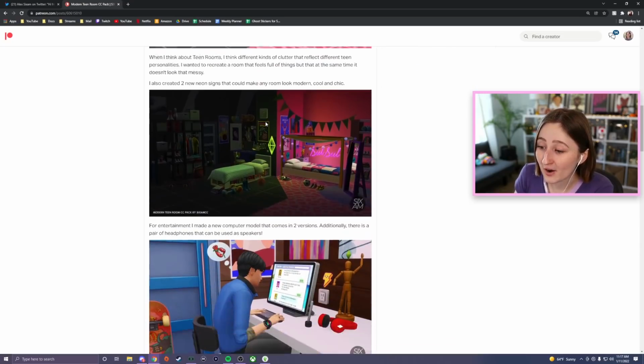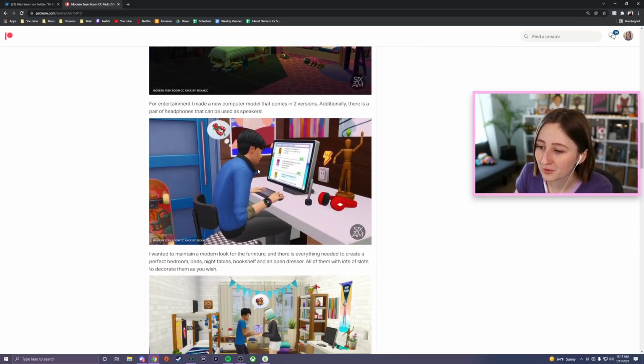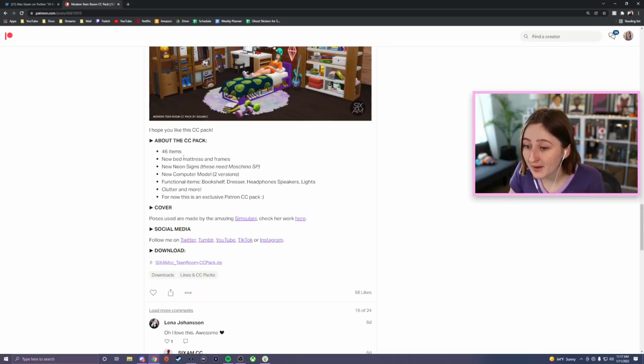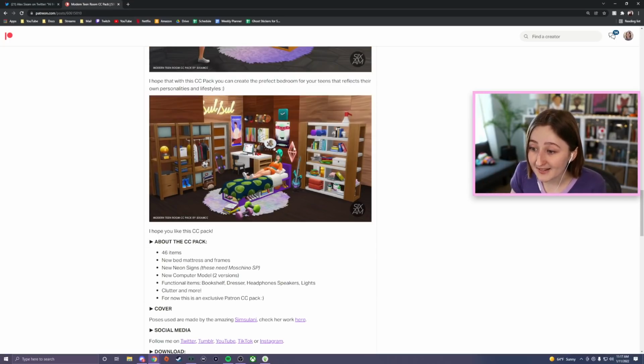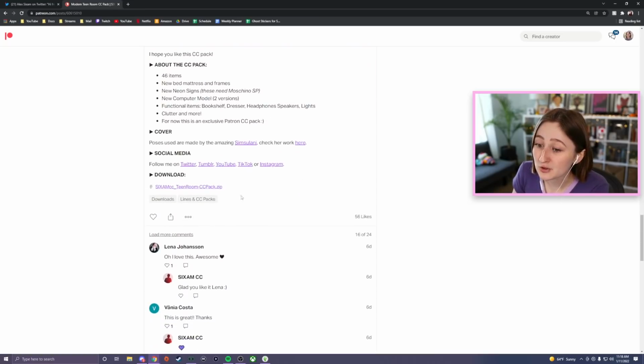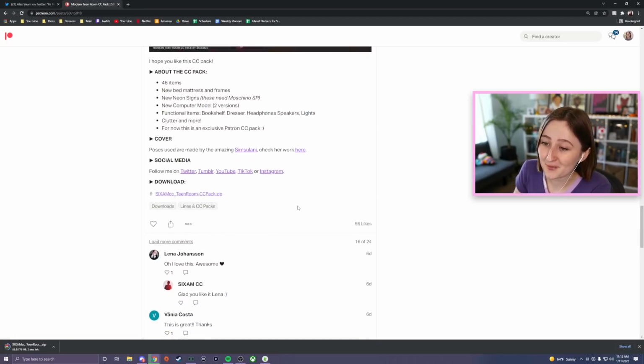There's a lot of really awesome screenshots showing off all the new stuff, which I've just been drooling over for a few minutes here. But it comes with 46 new items, a new bed, but with a new mattress and frame separate, new neon signs like this Plum Bob one and this Sul Sul one. You do need to have mosquito stuff to use those, unfortunately, but the rest of it is all base game compatible. Things like a new computer model, a bookshelf, dresser, some headphones that work like speakers, which is pretty awesome, a bunch of new lights and clutter, just like a million amazing things. So we're gonna download this and we're gonna go check it out.